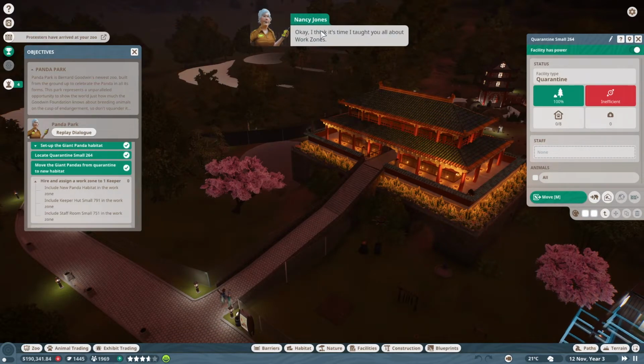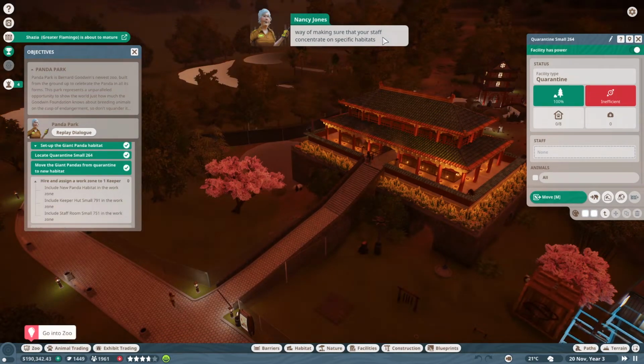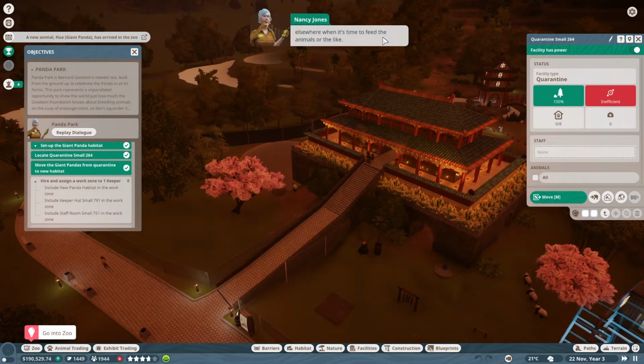Okay, I think it's time I taught you all about work zones. I know, they don't sound as interesting as the animals, but trust me, they're ever so useful. You see, work zones are a way of making sure that your staff concentrate on specific habitats or tasks within the zoo, so they aren't wandering off elsewhere when it's time to feed the animals or the like.